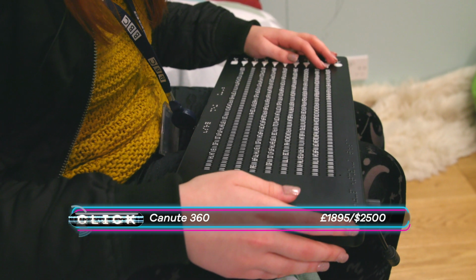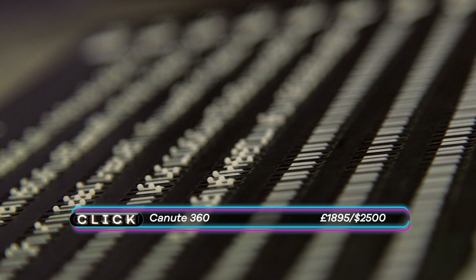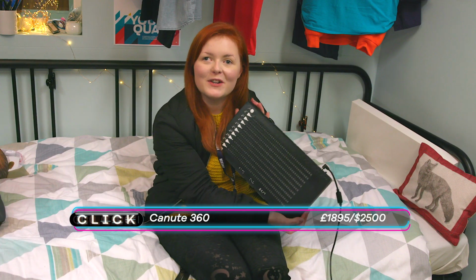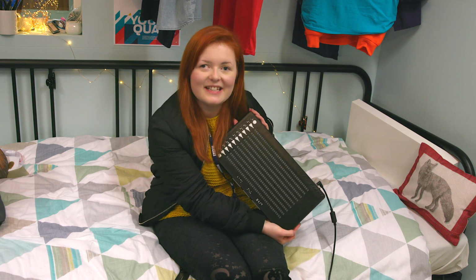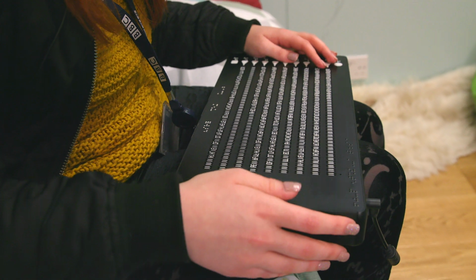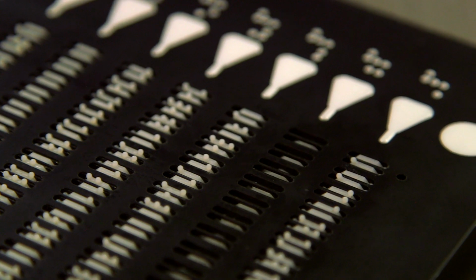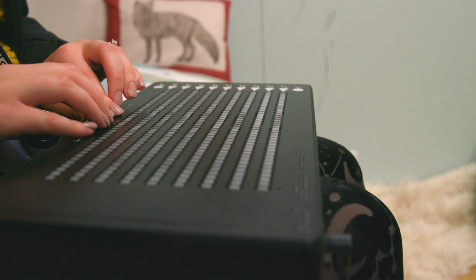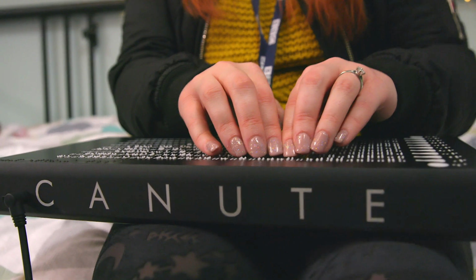I was also excited to try a new device from Bristol Braille Technology. This device that I have in front of me is called the Canute, and this is the very first ever multi-line Braille display. It sounds like a typewriter. Using buttons at the base of the device, you can upload books, PDFs and documents.